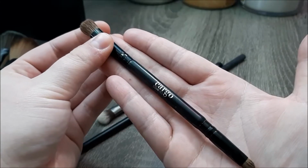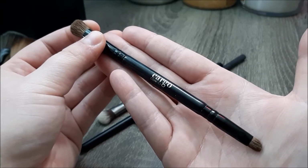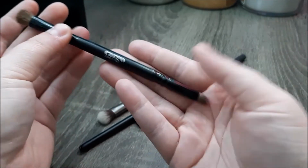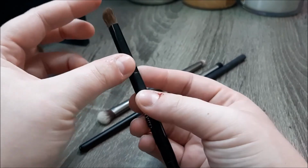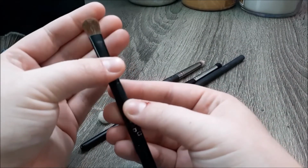I have a little Cargo Cosmetics brush that, again, I got in one of their palettes. I believe it was the Northern Lights palette, which is really throwing it back there. I used to use this in high school too. I actually really like how this brush has held up. It has this little bendy tapered side that I like to use for liner or the lower lash line. And then this really beautiful just domed shader on the other end.